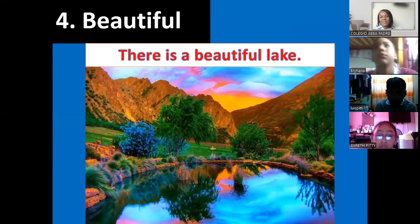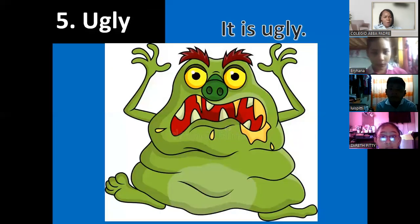Beautiful. There is a beautiful lake. Look at this. It's so beautiful and amazing. Continue. It is ugly. I don't like that. But it is very ugly, right? Second, please.